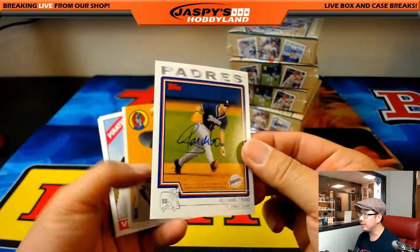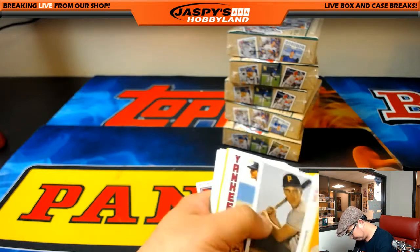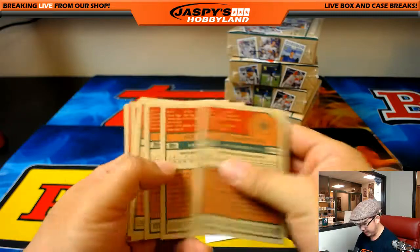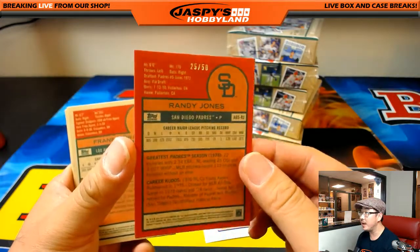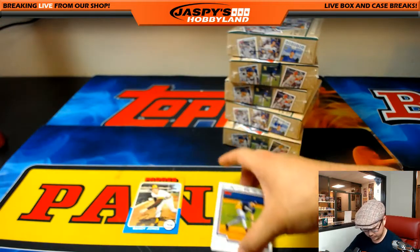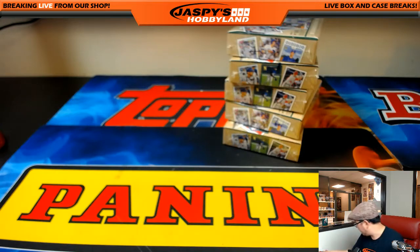And Ryan Klesko. The old Padre is your auto. I don't think there's anything 65th anniversary stamped in this one. Thought there was. Numbered card, maybe? Oh, yeah, I think so, actually. There it is. Randy Jones. So Padres box, 25 out of 50. All right, so that was for Sean McIntosh. And Michael Van Wy, you have the rest.